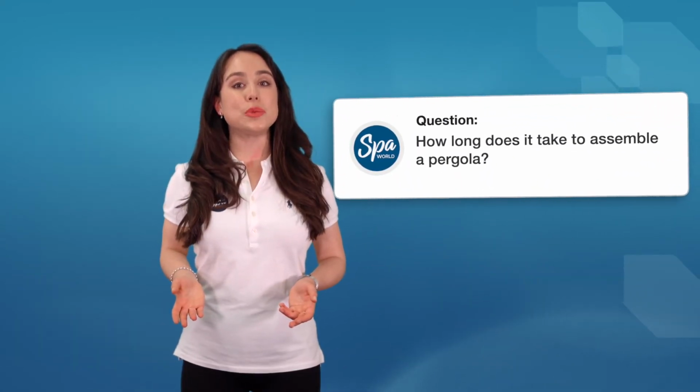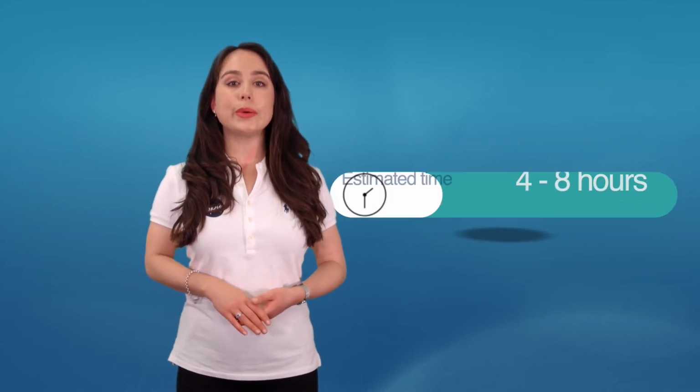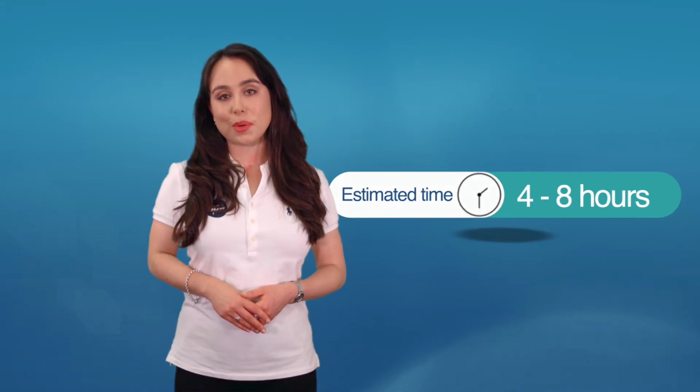How long does it take to assemble a pergola? This depends on a number of factors, including the installer's level of experience and technical ability, as well as the location environment. Generally, we suggest allowing around 4 to 8 hours.